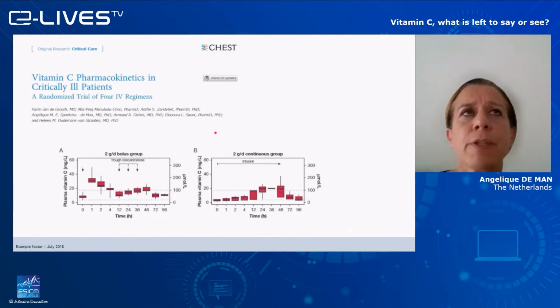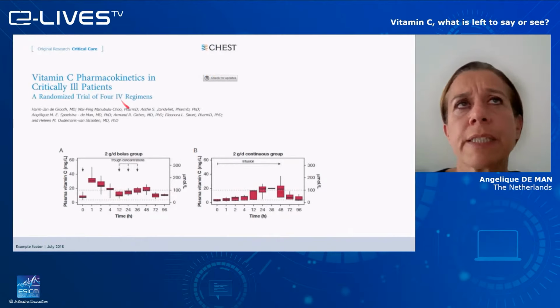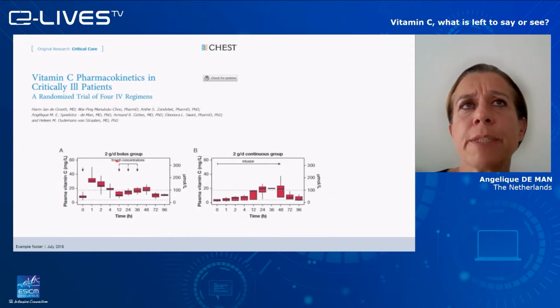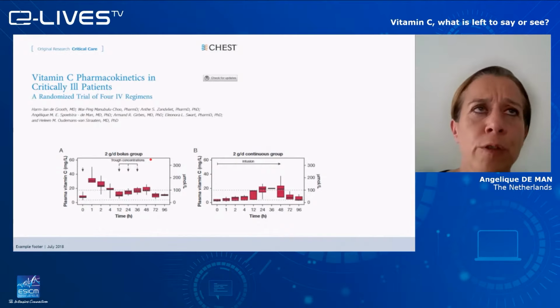We know from our own pharmacokinetic study in critically ill patients that at least 2 grams of intravenously administered vitamin C is necessary in critically ill patients just to normalize plasma levels. So for repletion, as Michael already explained.